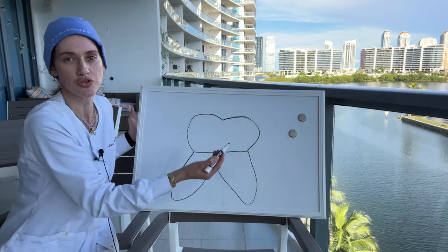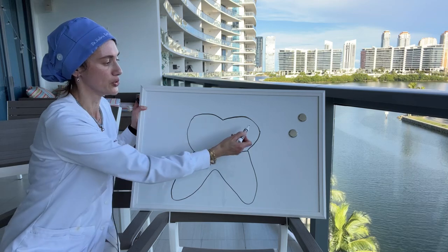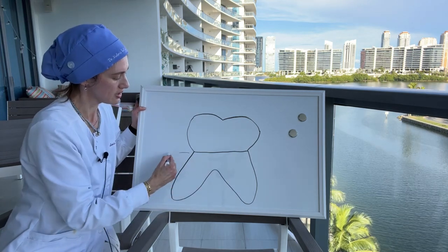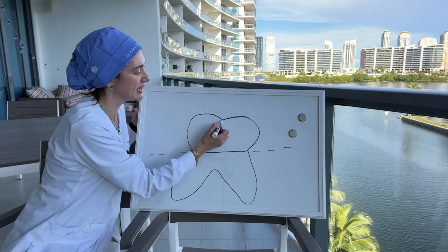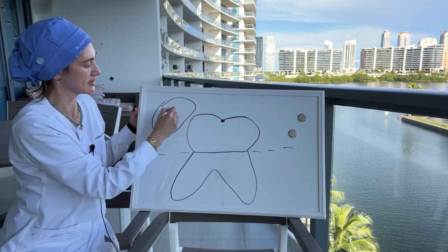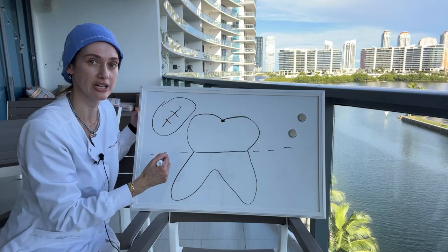This is a simple drawing of a tooth that I created just to explain. This part is the coronal part, which is the white part that we see of the tooth, and this is the root. So this will be under the gum, okay? When you have a little cavity, like a little dot, let's pretend this is a tooth viewed from the top, from the biting surface.